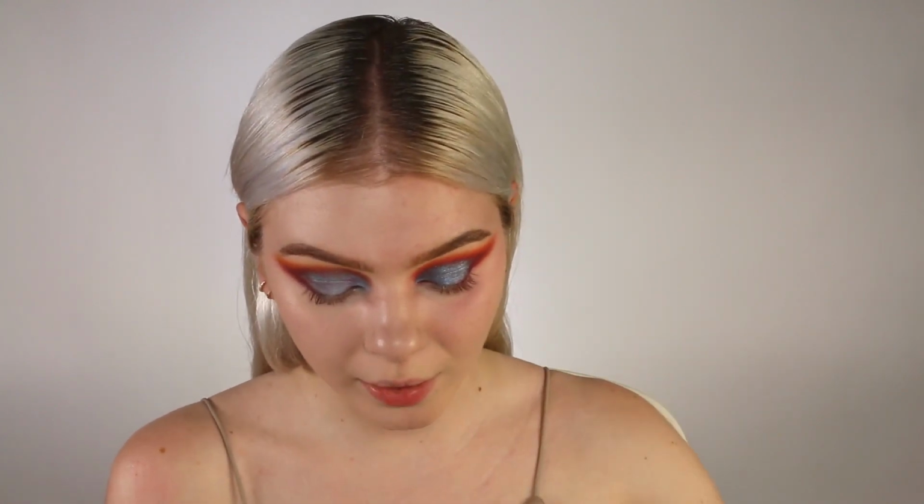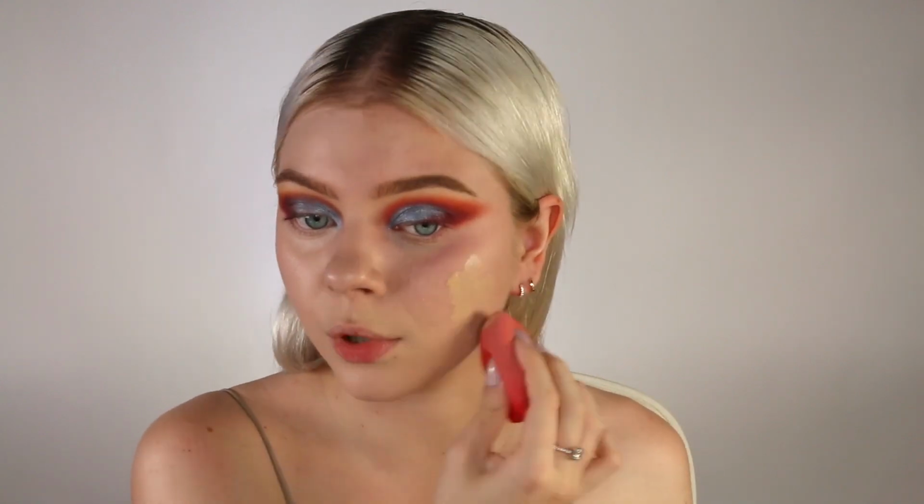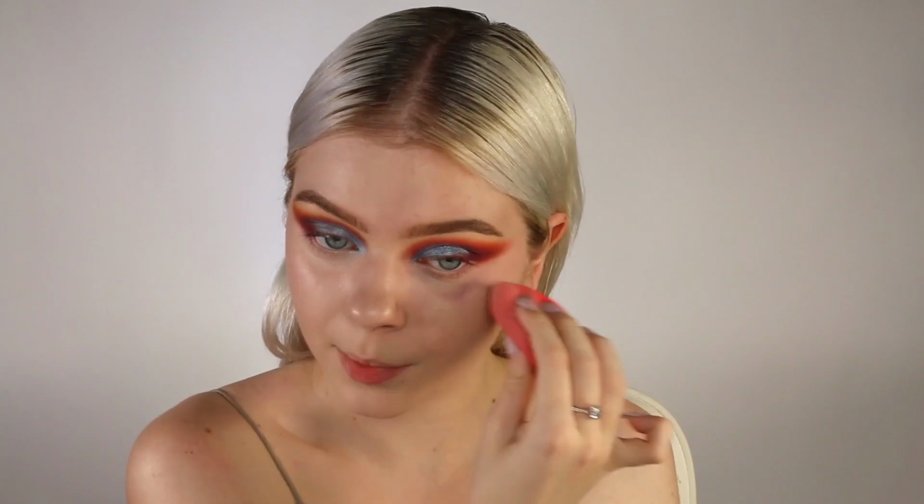So for the side of products that I do really love, this is always going to be my ride or die, okay? This is the Estee Lauder Double Wear Stay in Place foundation. You guys, this is always my go-to foundation. It lasts so long on me. The coverage is amazing.